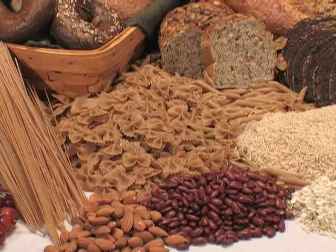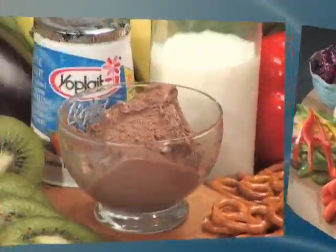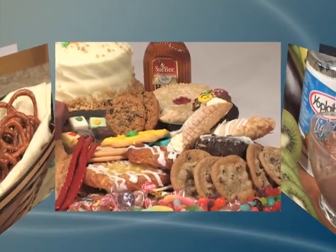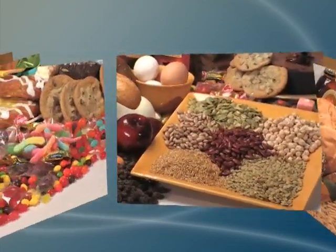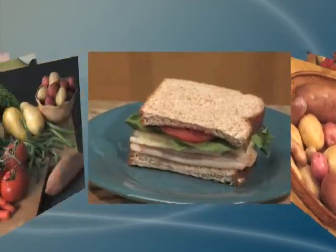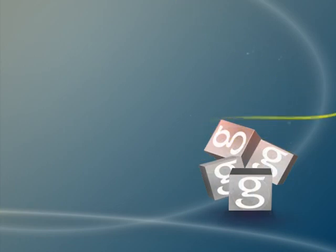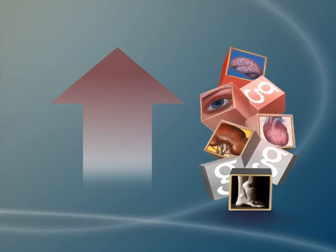Pastas, whole grains, fruits, vegetables, milk, ice cream, candy, cakes, cookies, pretzels. The list goes on and on. These are carbohydrate foods, and we love to eat them. But your body changes these foods into glucose for energy, and when you have diabetes, too many carbohydrates can lead to unhealthy blood glucose levels and eventually long-term health problems.